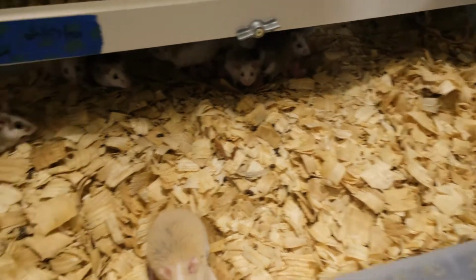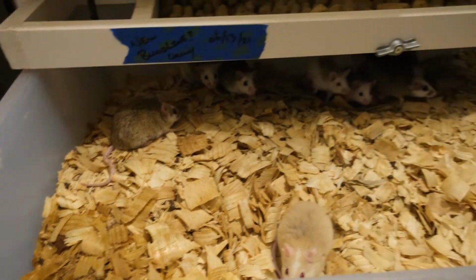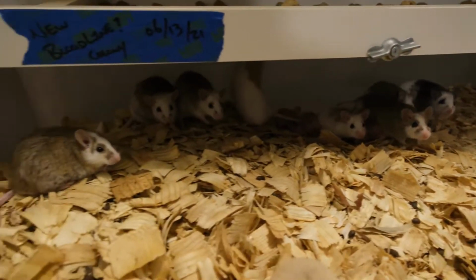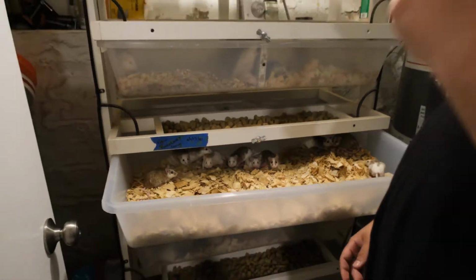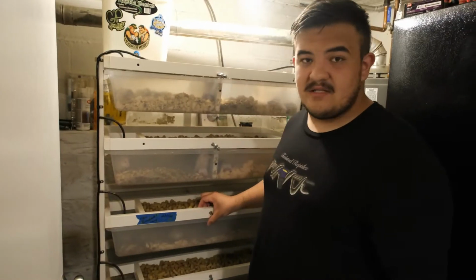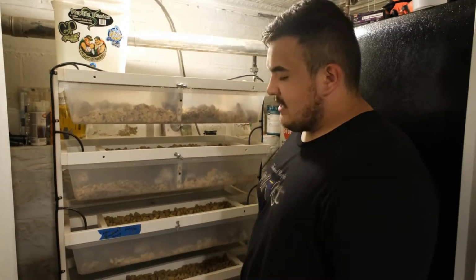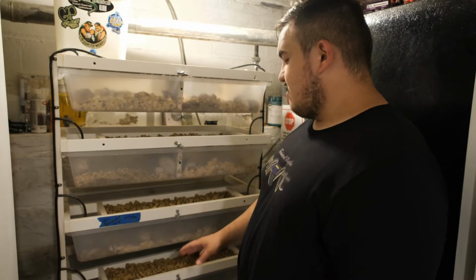If you look in that corner, that's what happens when they pick a corner to pee in. After like 7 days, it's not too bad, but you can tell that it needs to be changed. If you wait a little bit longer, you might be waiting too long, because it's gonna get really, really bad. So we're gonna change these guys out.